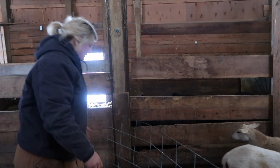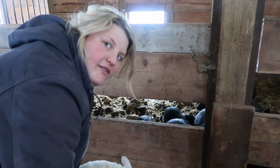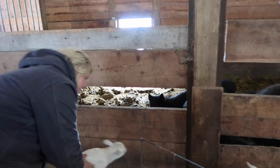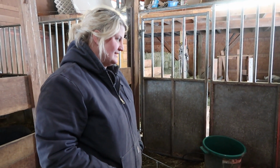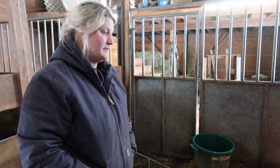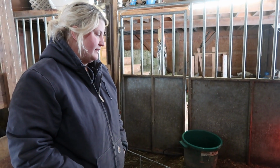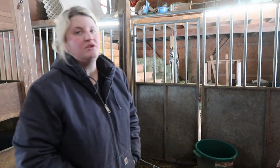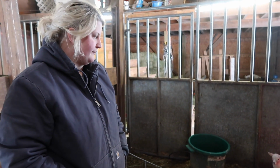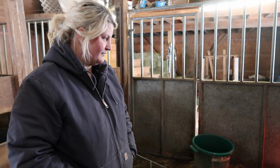How many Katahdins do you have? 11 ewes right now, and a ram. They're really easy lambing. Most of the time I don't have to help the Katahdins. The babies are really smart. I rarely have to bottle feed anything. Usually if it's a triplet I have to bottle feed, but very rarely. Great moms. Have you ever milked them? Made the most amazing soap ever.